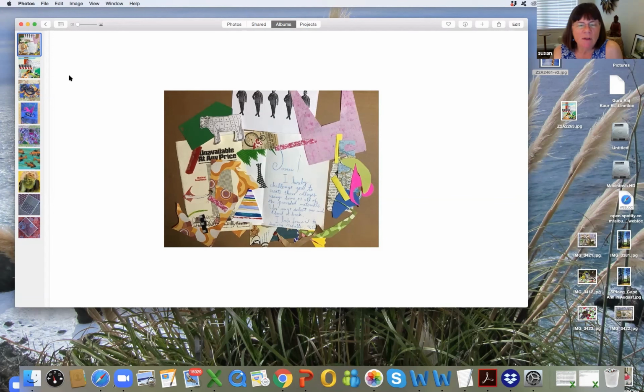These are the papers that I found in that envelope. It was a total surprise. It was delightful. I had a really good time with it. So you can see that line of men there, and you can see this cow. And I had an idea formulating that I needed pieces for, and there they were. So I used my photocopier, and I enlarged and reproduced these images so that I could play with them.